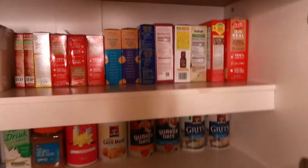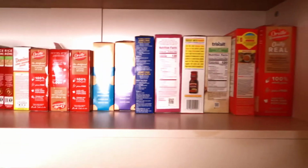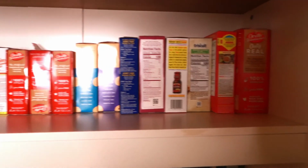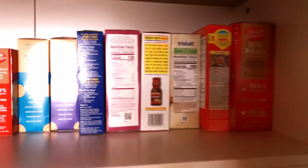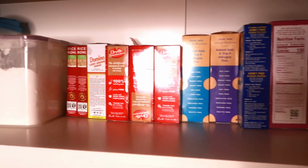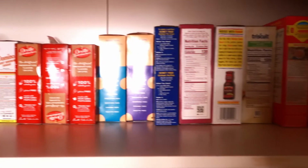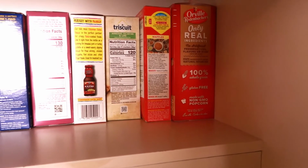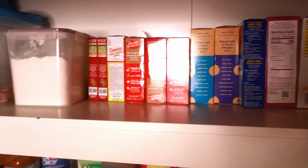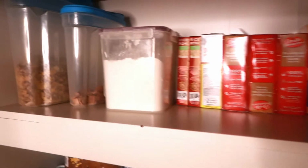The top shelf, what I ended up doing was just making it just boxes, and this is a lot easier for me to see what I have. After I cleaned out my pantry, I noticed that I have quite a bit of popcorn, and I can clearly see now how much popcorn that I have, so I definitely will not need that at the next grocery store shopping.